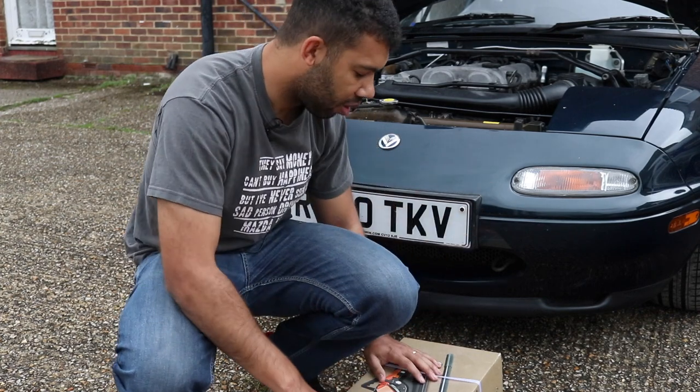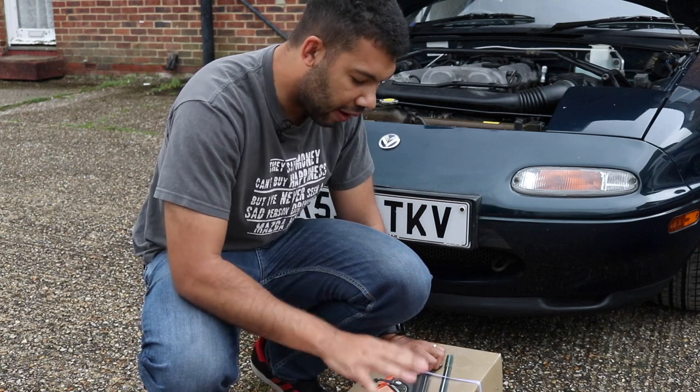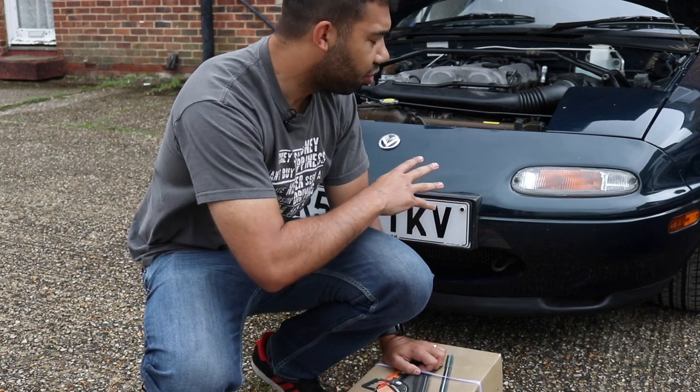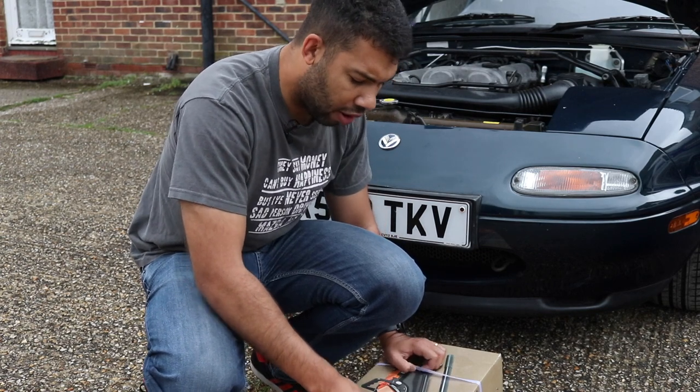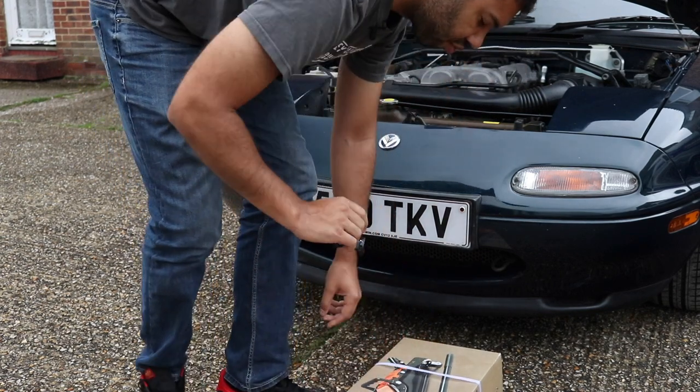So it's nice to have a proper low profile jack. I know for a fact it will fit under Monique. I'm not too sure about Mad Max, but hopefully it should fit under him as well. But anyway, gotta get some scissors so I can crack it open.